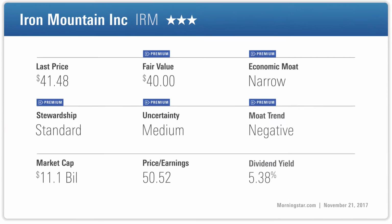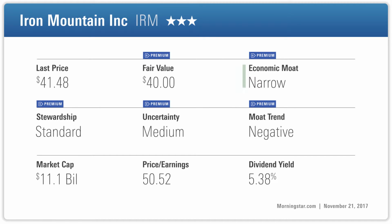While we assign the firm a narrow moat rating, as it is the largest global enterprise storage company, we also assign the stock a negative trend. This is reflective of the ongoing pressures within the enterprise storage sector.